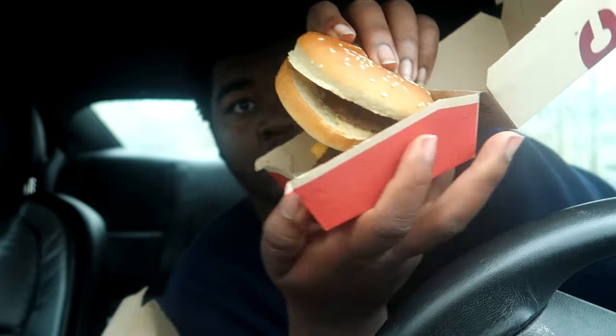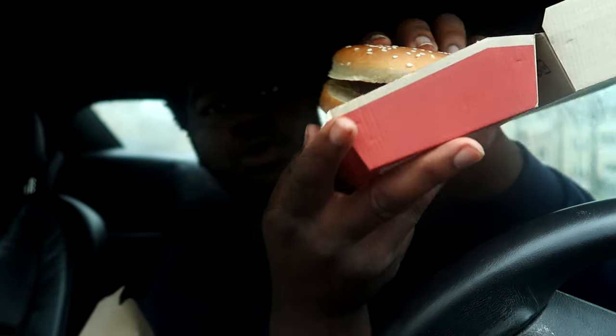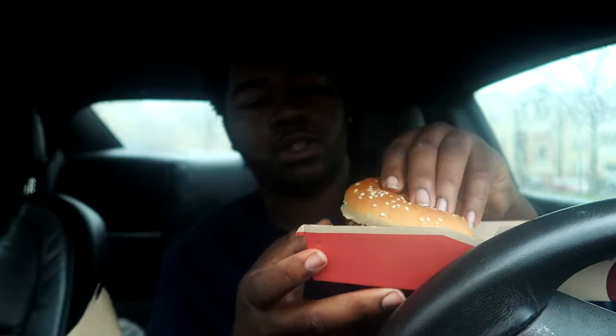Okay. So as you can see, the Big Mac sauce and the shredded lettuce are all the way at the bottom, so we're gonna get the full impact of this big dry sandwich. Oh, it's right here too. So I'm gonna try this Big Mac.